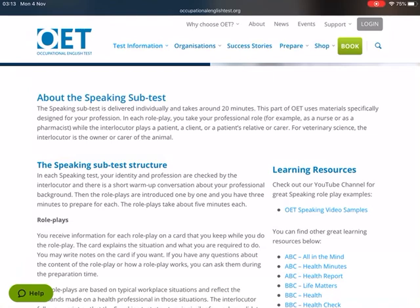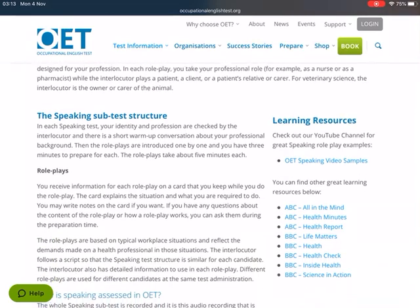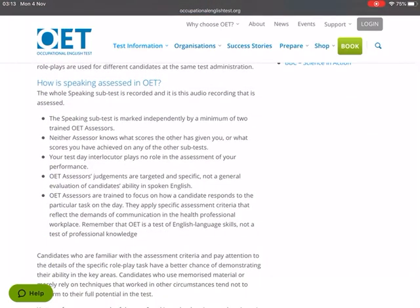Your interviewer or your listener will be either a patient or a client, or it might be a nurse or a fellow colleague. This will simulate common scenarios when you come and work in the NHS or in a Western country, and will entail those cultural communications. So this is like a role play and it will prepare you for your future career as a doctor or a nurse or a physiotherapist or a dentist in the NHS.